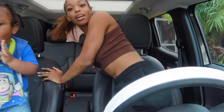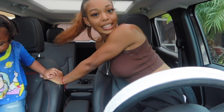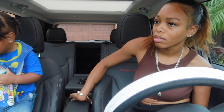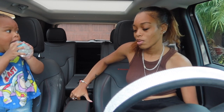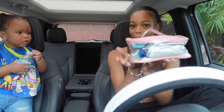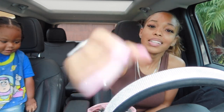So right here, I don't know if you can see that, but this is the cup holder. Ta-da! Hold on. It's my cup holders. And then it goes into the back of the car, like a little storage. So cute. And then look, this is my emergency kit that I keep in here. So let me show y'all this. It's not for you.